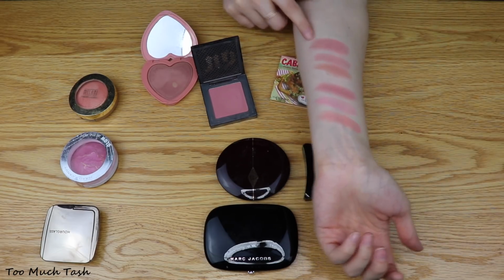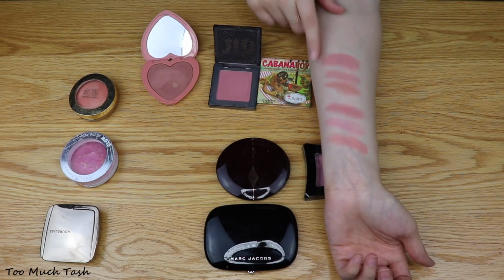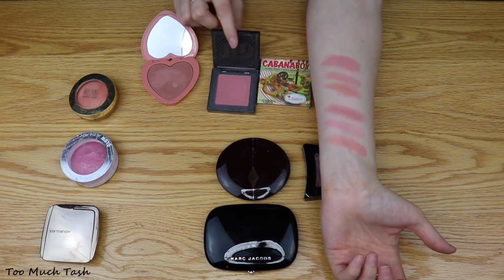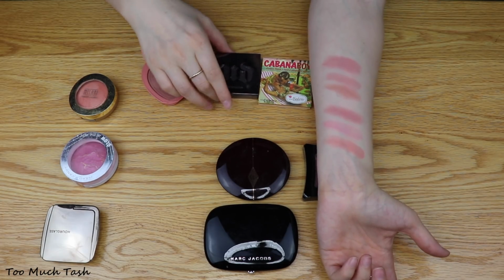Okay, so I added this Cabana Boy into the mix and I swatched Fetish and Cabana Boy next to each other. These are very, very similar. So I guess it just depends on which one of the two I want to keep. And I think I'm gonna keep Cabana Boy over Fetish.